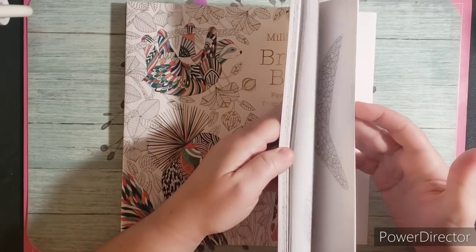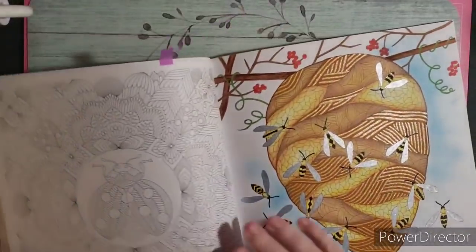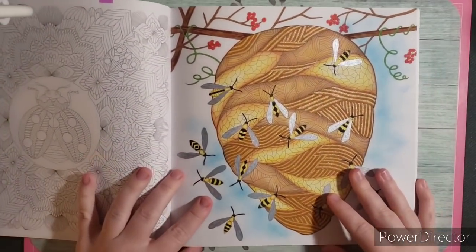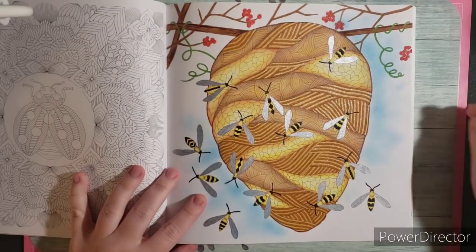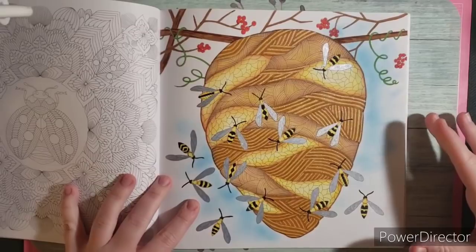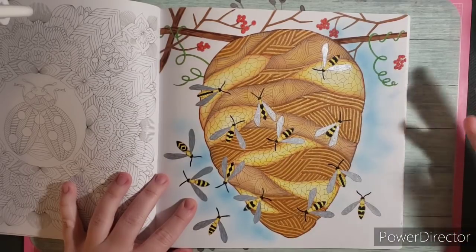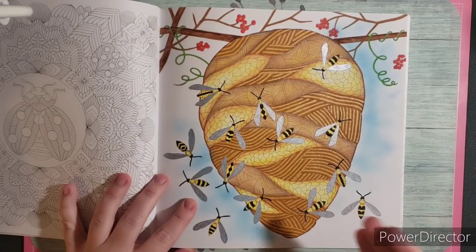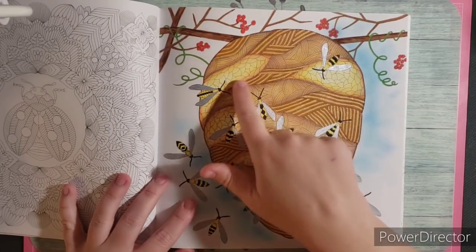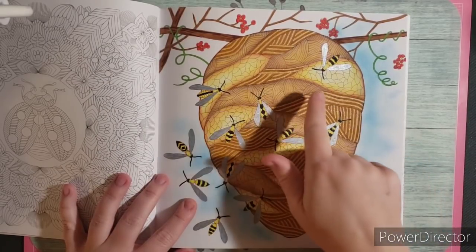I decided, where's the tab? To color this one. One of the reasons I decided to color in this book is a lot of my fellow colortubers are very intimidated by Millie Murata books, and I want to color more in them to show that you don't need to be intimidated. You don't have to color every little thing. Here you can see I colored this and then shaded, and colored this and shaded.